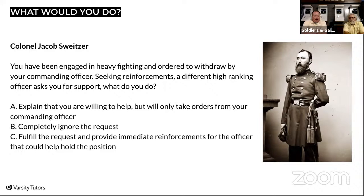And his situation is he's been engaged in heavy fighting and ordered to withdraw by his commanding officer. Seeking reinforcements, a different high-ranking officer asks for his support. What would you do in this situation? So basically, you've already withdrawn, but another commanding officer, not your direct commanding officer, comes up and says, I need help. You need to help me now. What would you do here?